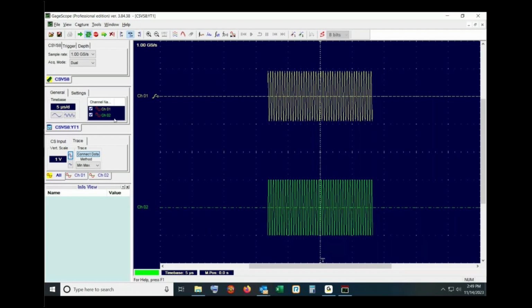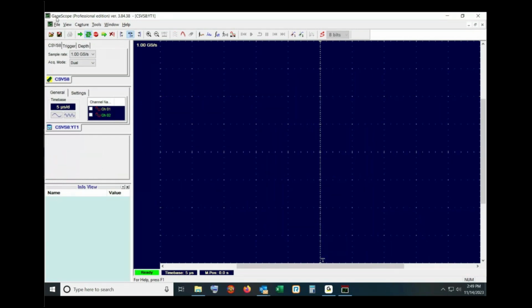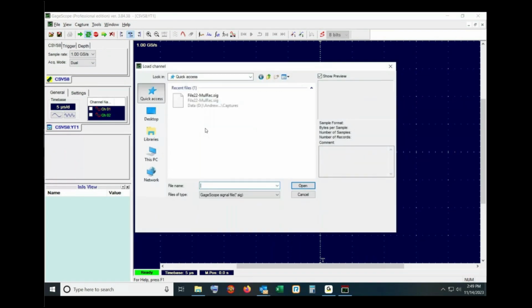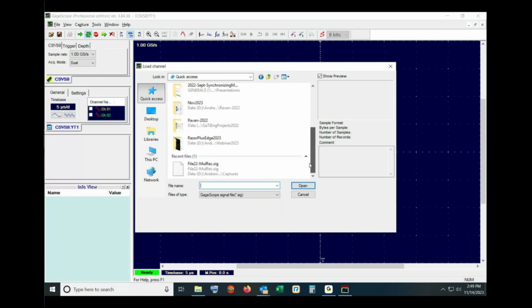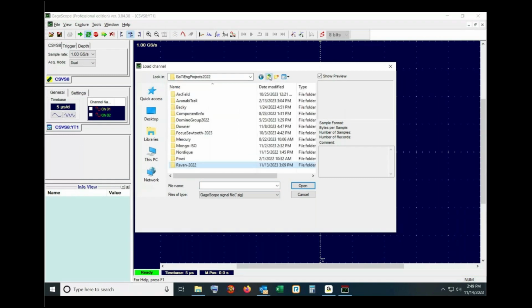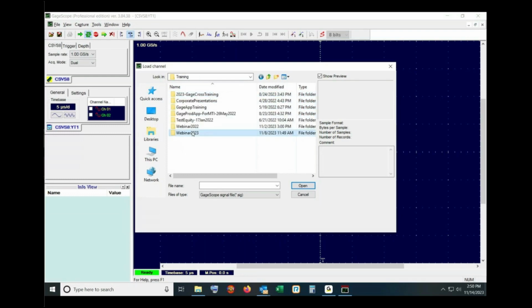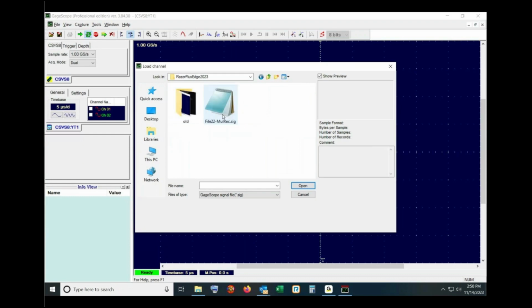So I'm going to turn off my live signals here, and I'm going to say file, load channel, quick access. This one, this one, and then up, it's under this one, right? Training, webinar, webinar. Razor Plus Edge. Here we go.